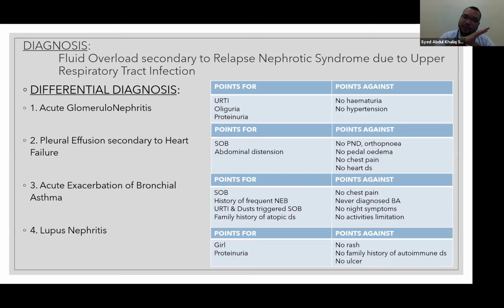You've covered most of the things. What are the objectives of any presentation? I will always ask this. The first objective is to establish a diagnosis: to get to your provisional diagnosis, to sell your provisional diagnosis.